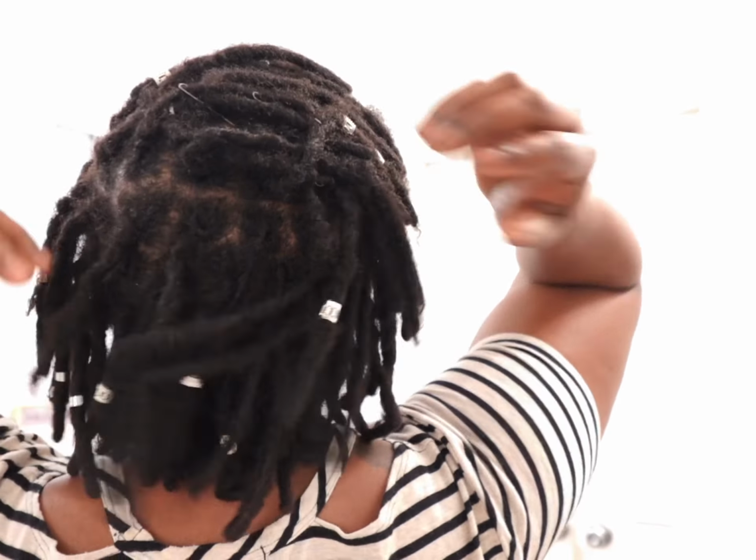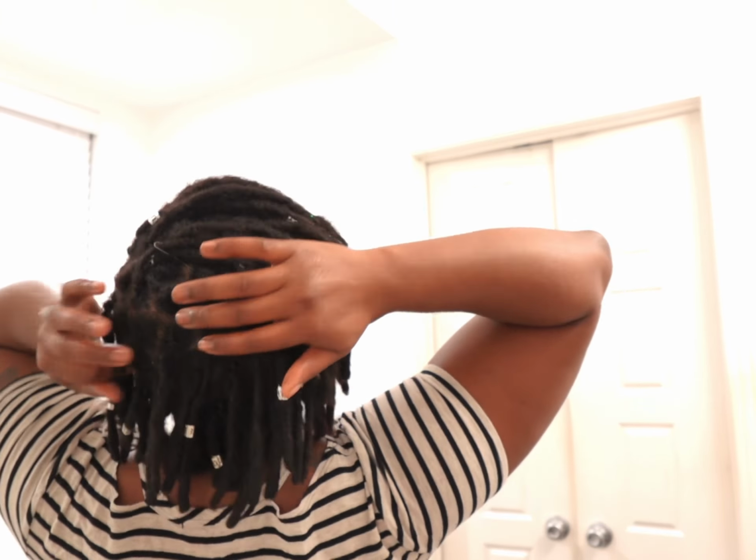So when that happens, when you're doing your interlock or your twist, you want to kind of wrap the hair, twist it, and then interlock it. So that secures all those loose hairs. So that's what I did. That's how I was able to get all those loose hairs. I had a bunch of loose hairs like up here. I don't know if you guys can see.